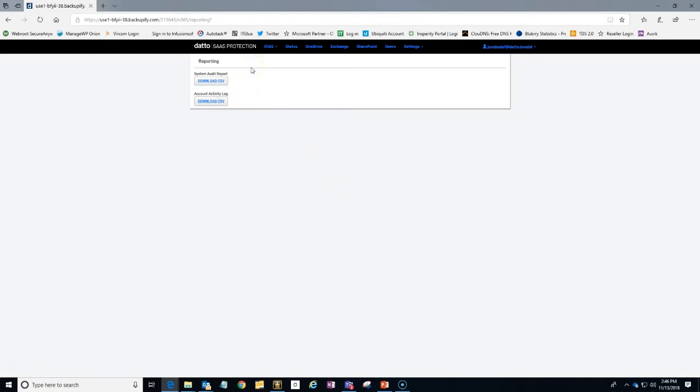I believe that's all I kind of wanted to cover in this. Hope you found this information helpful, and to see the importance of backing up your data in the cloud.